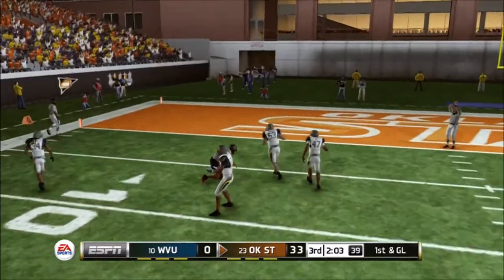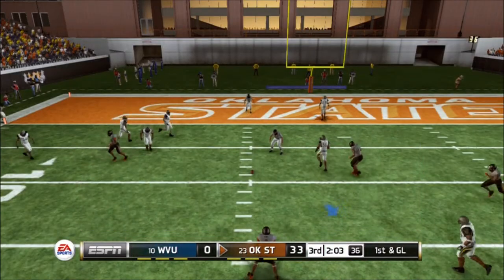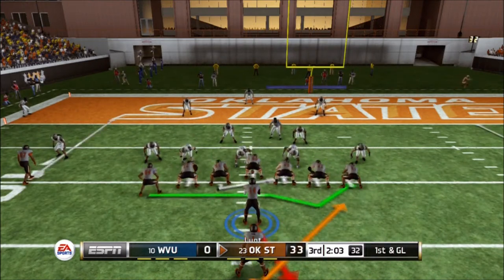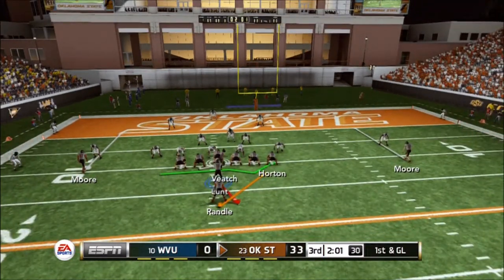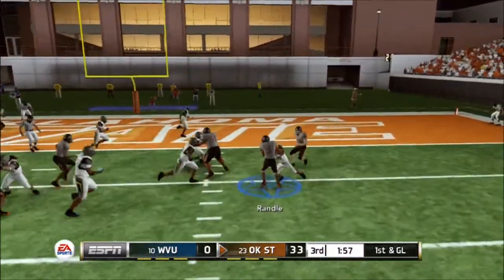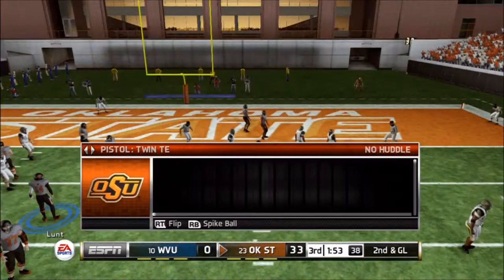And he's hit immediately. Bell brings him down at the 9-yard line. That brings up second and goal. Oklahoma State looking to put this game away if they score here. They give to the tailback, and he's tackled after positive yardage.